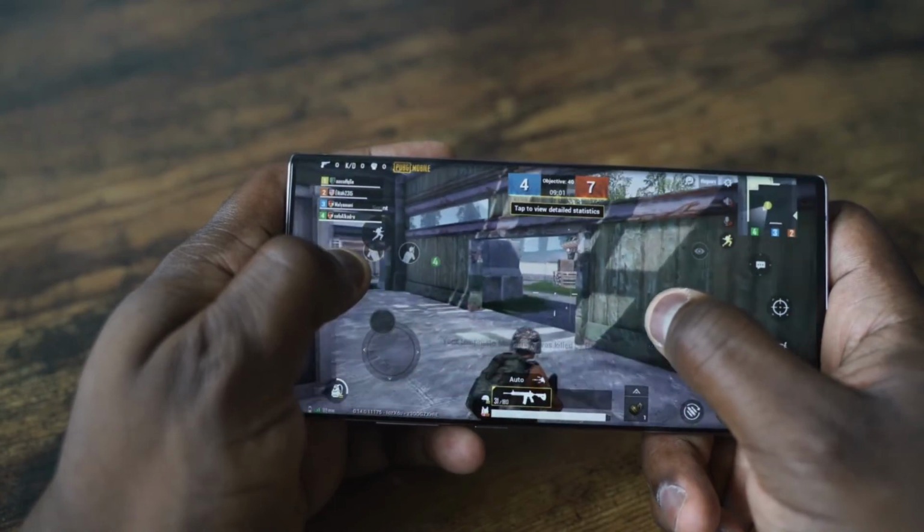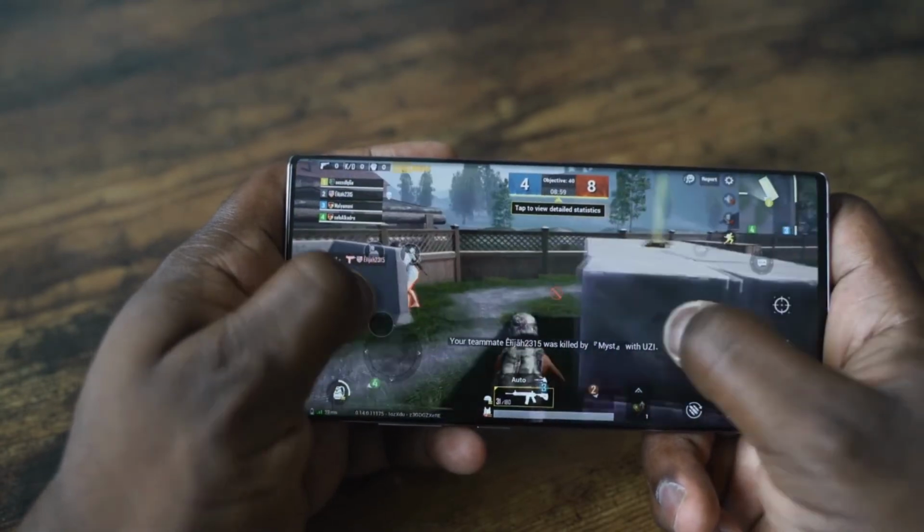So when you're talking about gaming, you're also talking about audio. What do you get for audio for both systems? Both have stereo speakers. The Galaxy also has Dolby Atmos. Huawei has stereo speakers, but you know what? Let's read those decibels and let's fire on and see.